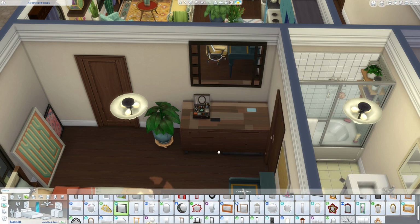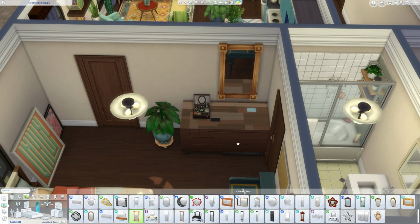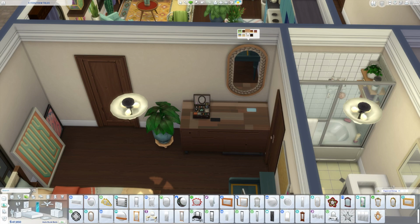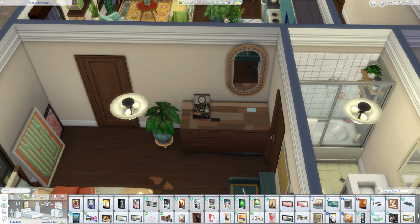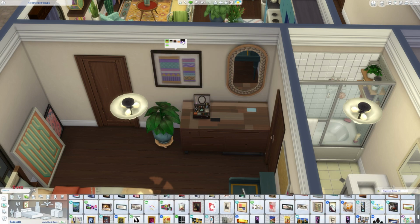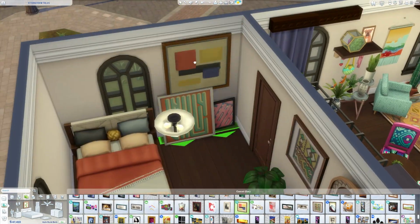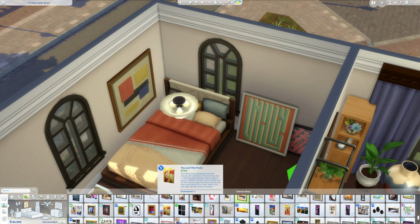So yeah, I wanted to get that in there, and wanted to have a mirror above the dresser. And actually, I think I end up getting rid of the art piece that's on the floor, because I'll put in another dresser item over there, just so that there's more storage for all their clothes.